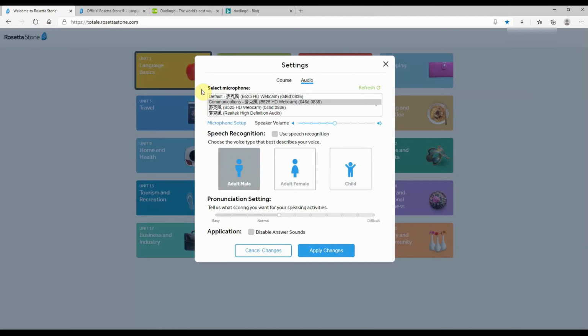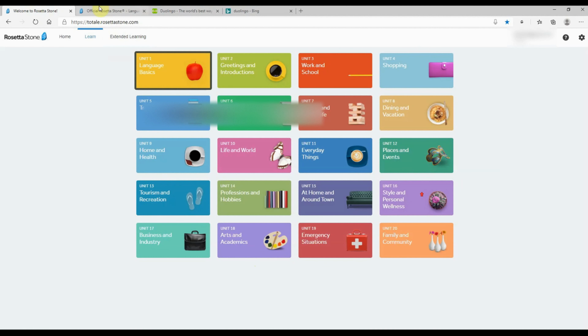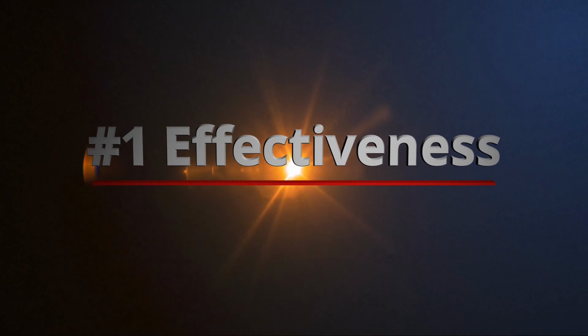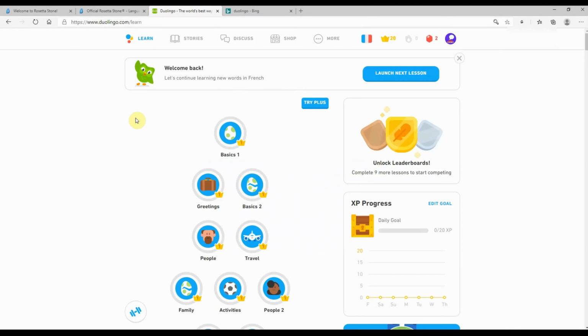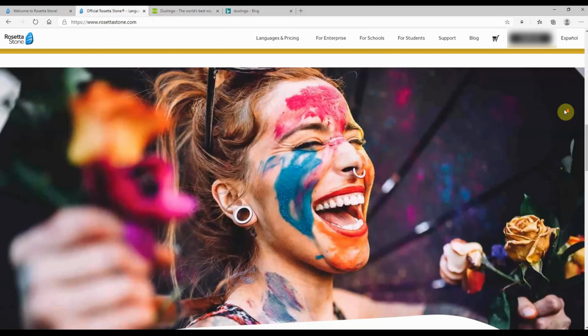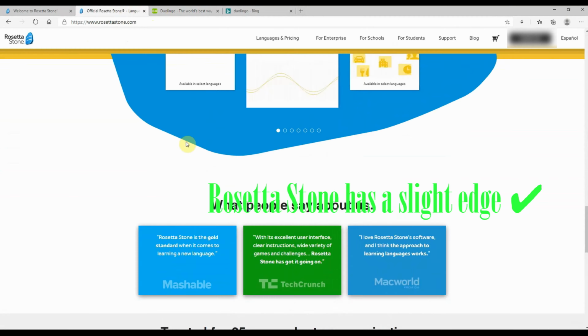Both language learning apps are so popular, so I'm going to tell you which one is better. Without further ado, let's dive right in. Number 1 is effectiveness. The thing that most language learners look for is effectiveness. If an app isn't effective at all, there isn't a point in using it. Both language learning apps prove that they can be effective to teach languages. However, I find that Rosetta Stone has a slight edge in terms of effectiveness because of its immersion method.